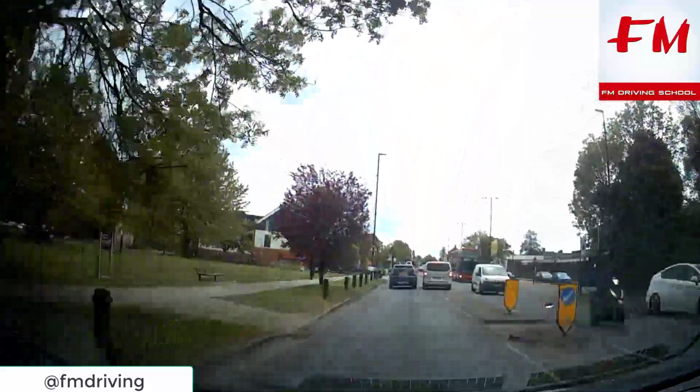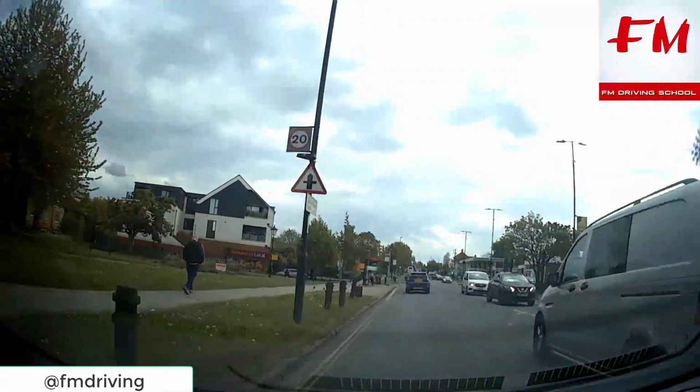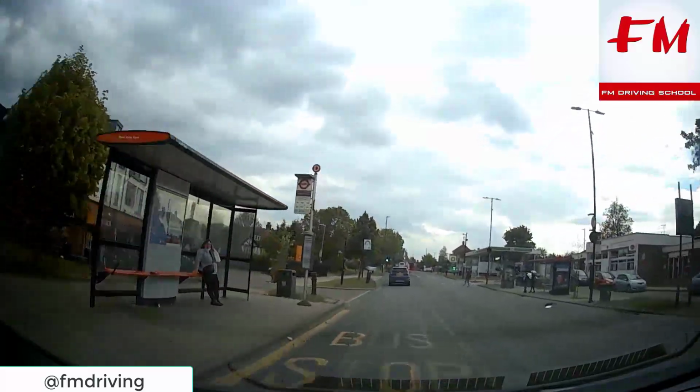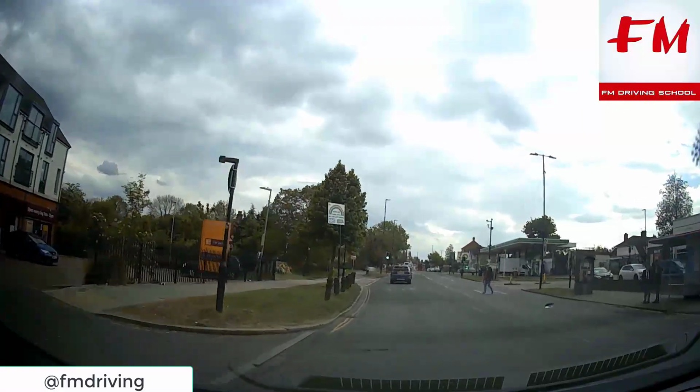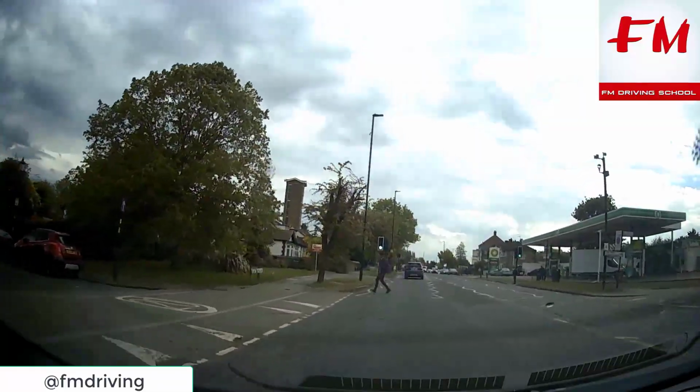Check your left mirror, move across a bit. Take your time. Watch this guy. Hopefully he waits for you. Yeah, carry on. Watch the kid. What hazards are happening? Check your mirrors.